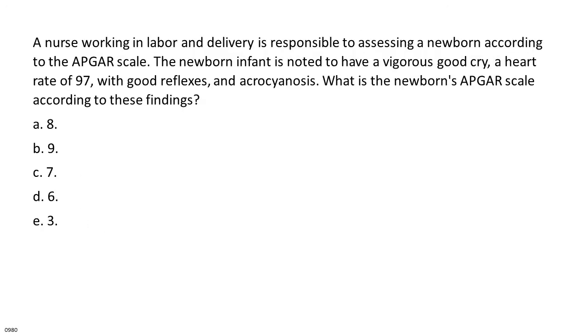A nurse working in labor and delivery is responsible for assessing a newborn according to the Apgar scale. The newborn infant is noted to have a vigorous good cry, a heart rate of 97, with good reflexes, and acrocyanosis. What is the newborn's Apgar score according to these findings? A. 8. B. 9. C. 7. D. 6. E. 3.